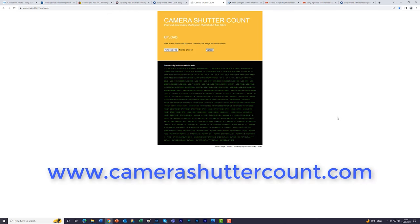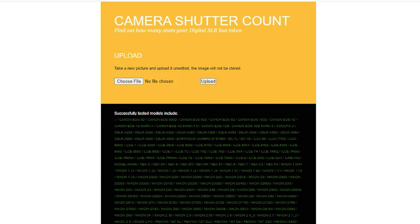CameraShutterCount.com. You're going to want to bookmark that. You probably can't read everything in green, but everything in green are the different types of cameras that this thing can give you an accurate count on, right?